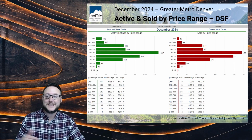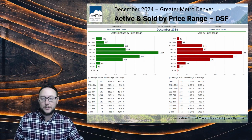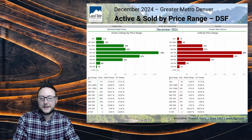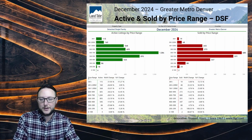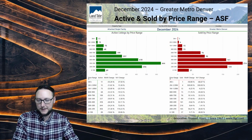Those numbers are significant, 72% more in the 3+ million market year over year. The 2 to 3 million market was up 92%. And just as consumers have really come back, even the bulk of the market, 500,000 to 1 million or so, significantly more sold in December than a year ago.